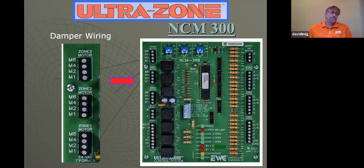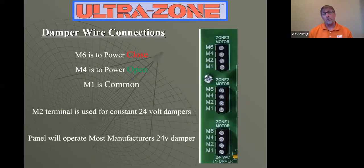Damper wiring is simple: M1, M2, M4, and M6. Our dampers are 3-wire: M1, M4, and M6. The damper terminal blocks are 1-to-1, 4-to-4, 6-to-6. M4 is to power a damper open, M6 is to power a damper close. We have an M2 on there that is a constant 24 volt. That is there because our board will adapt to the majority of 24 volt dampers built over the last 60 years. Durazone dampers, for example, had to have a constant 24 volt sent to them.